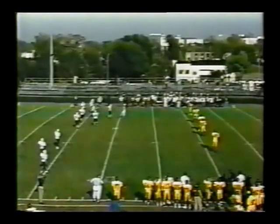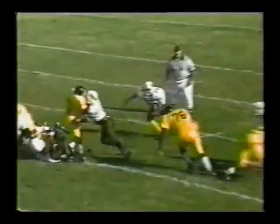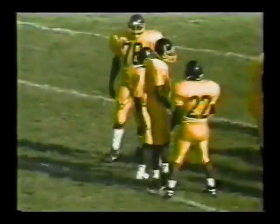79-yard gallop for Dennis. Working with a left-handed quarterback, first time ever in his coaching career. We'll see what happens later on this quarter. Back up to the box. What a great tackle. That's a textbook tackle by that linebacker coming up and smacking Sterling right there on the spot.